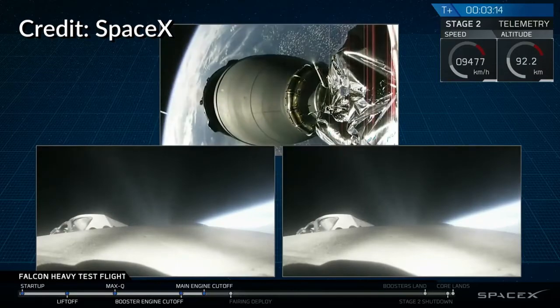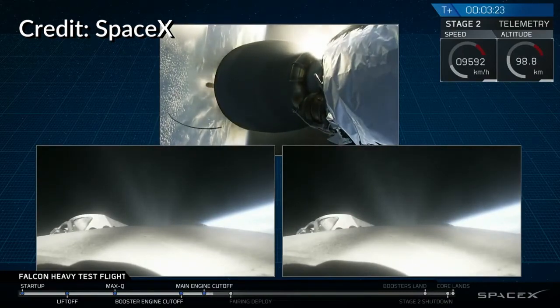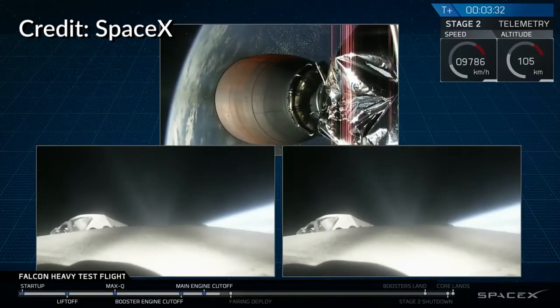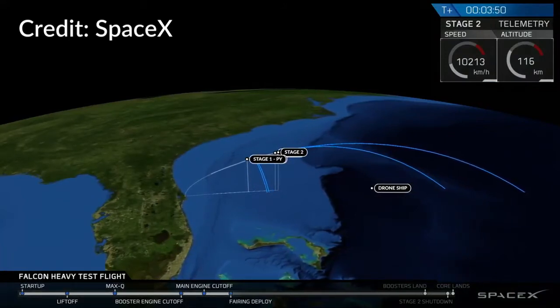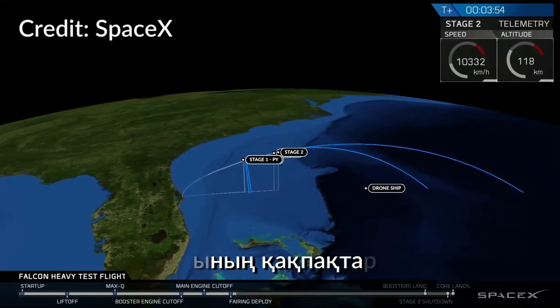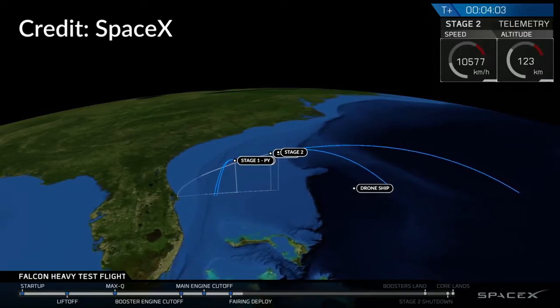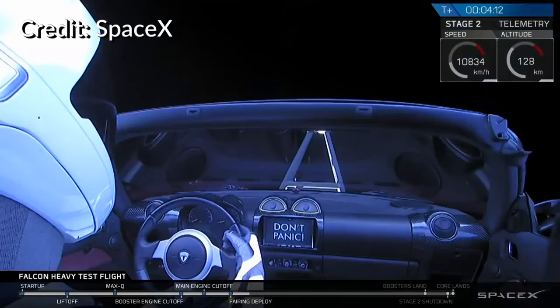This burn looks good on the side boosters. Coming up on fairing separation. Center core engines on power also look good. Side booster boostback shutdown. Center core boostback shutdown.